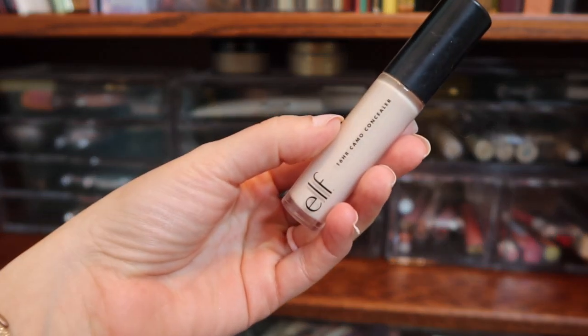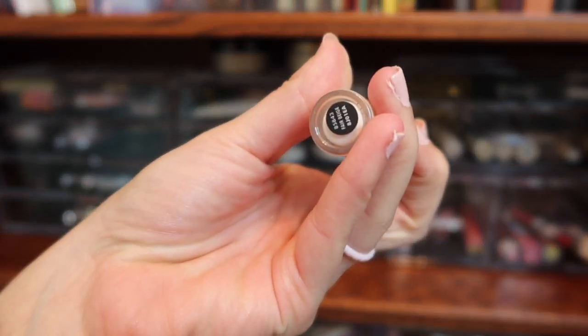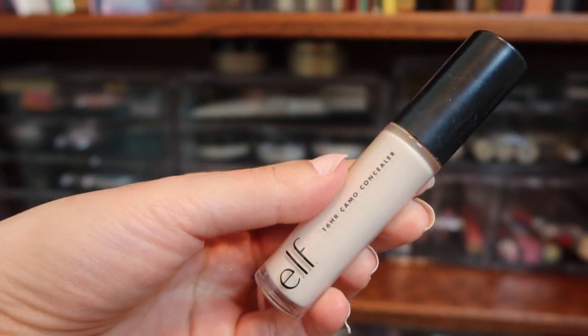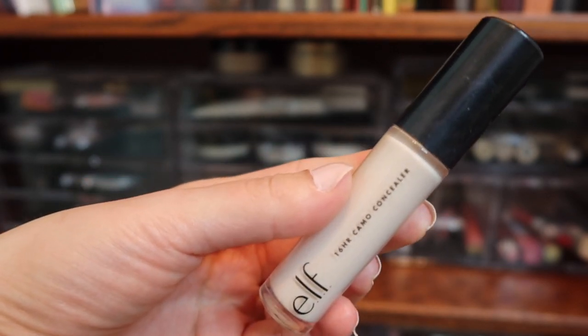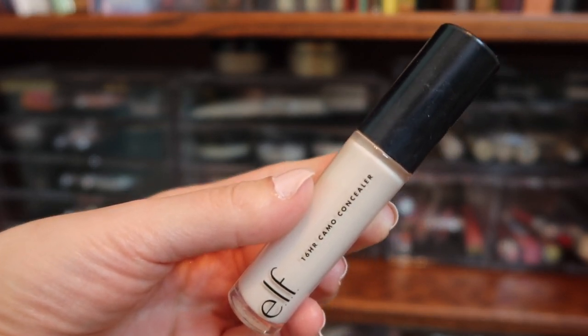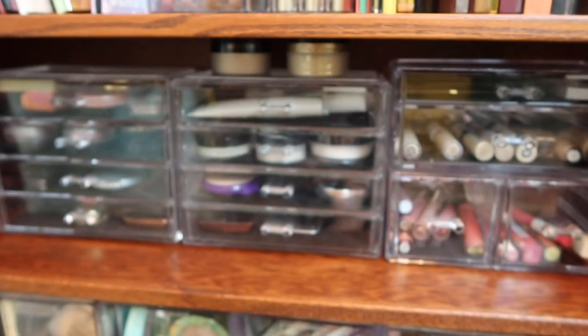This is the e.l.f. Camo Concealer, and in particular, this one is in Fair Beige. It just really lightens my under eye so beautifully that I miss it when I don't have it. I think it just makes my face look so fresh and light. So we'll pull that out for the week.